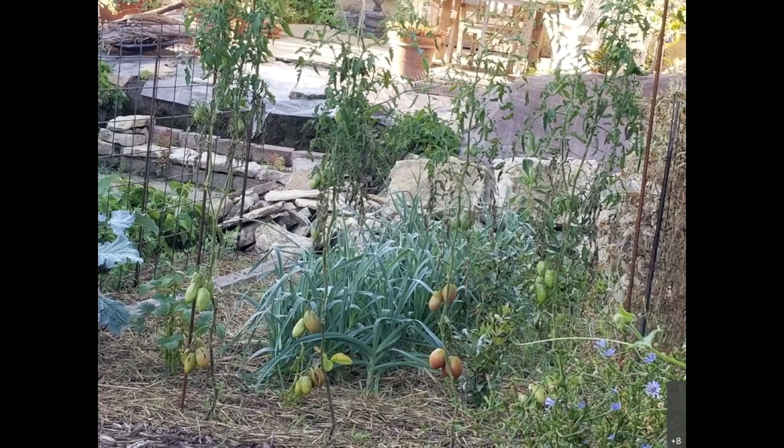Okay, yeah, so that's blight, and Beth nailed it when she answered the question about tomato blight earlier. You just got to cut those leaves off, and they'll look a little gnarly, but that's okay.